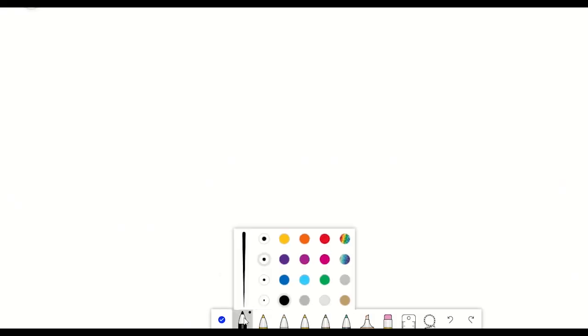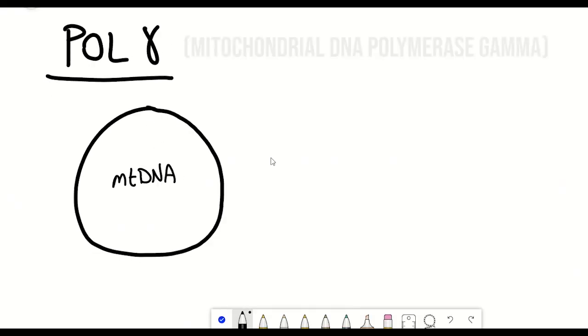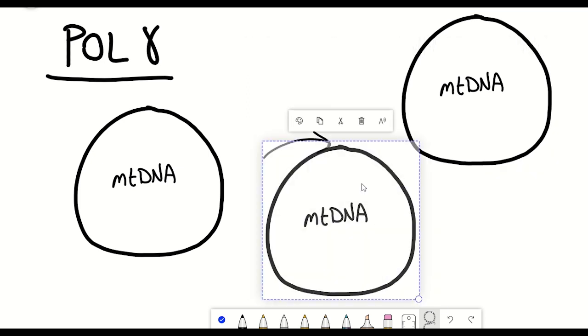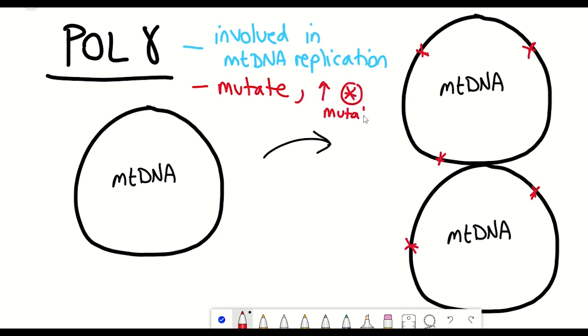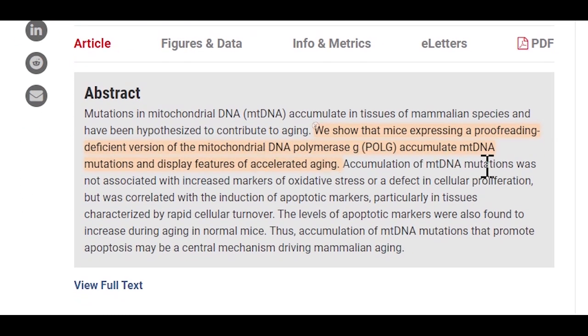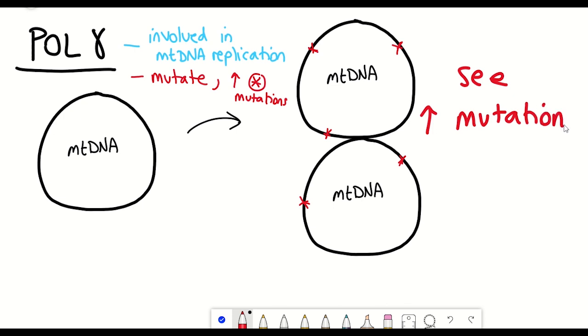But some of the strongest evidence so far comes from studies on mice that are deficient in mitochondrial DNA polymerase gamma. And so this is the enzyme that replicates mitochondrial DNA. And when it's mutated in these mice, it increases the number of errors that it makes. And so more errors, more mutations. And what's seen in these mutant mice is that they exhibit aspects of premature aging and reduced lifespan. And that's in association with the accumulation of random point mutations and deletions in their mitochondrial DNA.